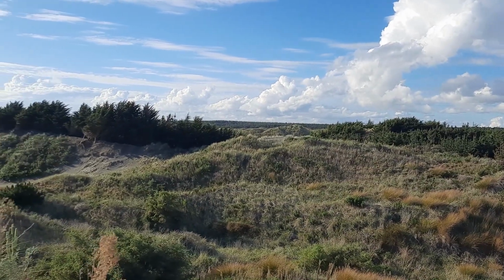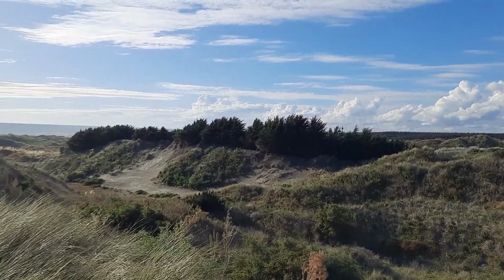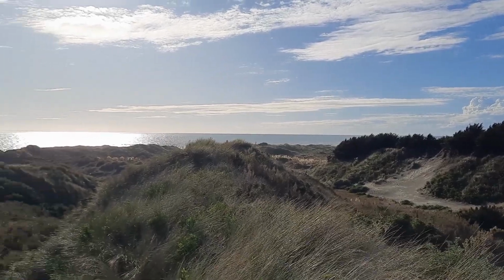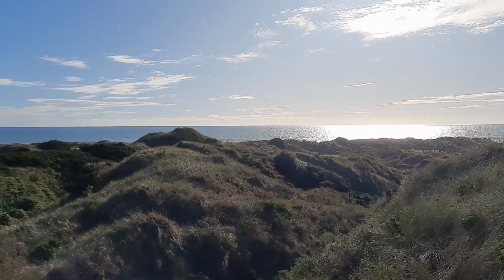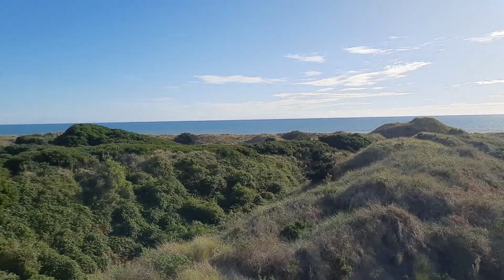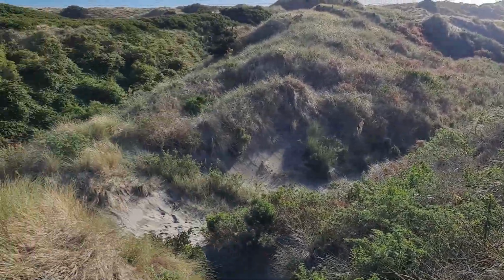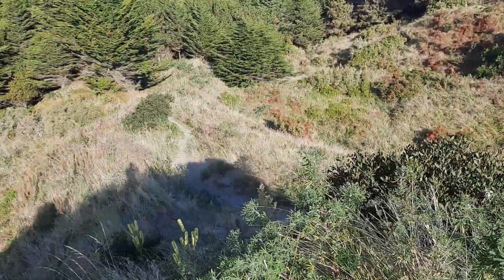Well, I'm back at the area of sand dunes that I explored yesterday, slightly south, but this area is accessed through the pine forests. Sorry about the wind. It's a trail that goes all the way down to the beach, just down there, but I won't go down there today. That's the trail that just came up.